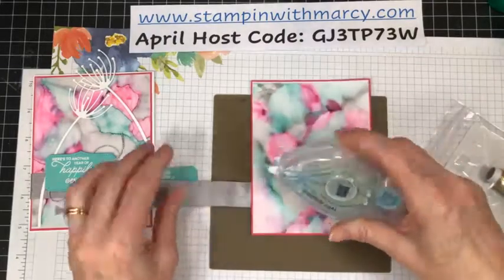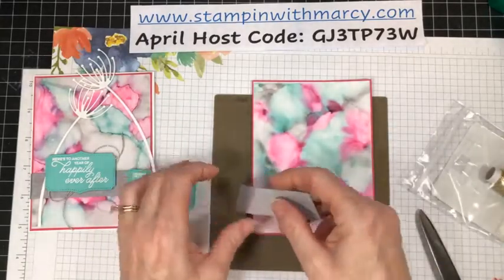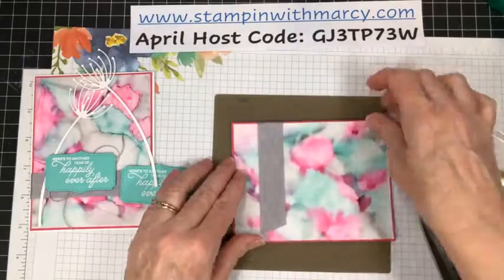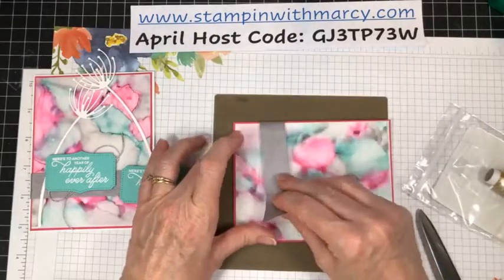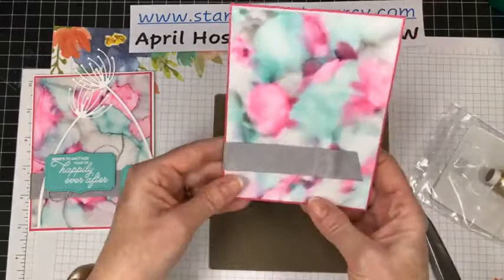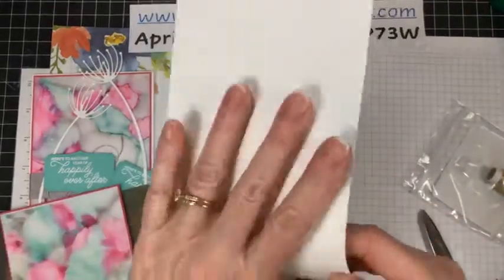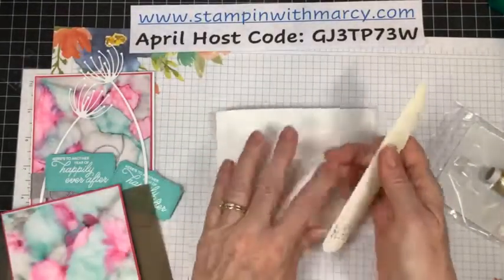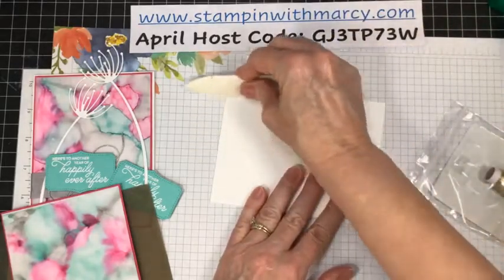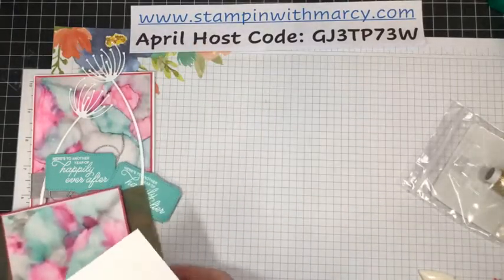So I'm taking my Stampin' Seal again, and I'm going to run a line right there so that my ribbon, lift that up to make sure it's straight. It's a little wonky, so lift you up, put you back down, give it a little press, and there we have our ribbon there. But first let's fold and burnish our base. And this is thick Basic White, 4 1/4 by 11, scored at 5.5.